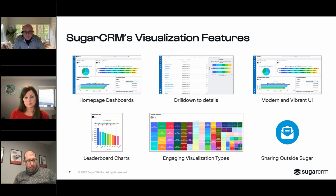So with that, we're going to start with some sample dashboards. Let's talk about the capabilities first. We're going to go through these capabilities in some examples. First of all, we're going to go through the concept of homepage dashboards in Sugar and how those tend to look and how they should be organized. We're going to talk about the concept of drill down, like we mentioned earlier, the concept of being able to look at a dashboard and drill down into the details and take those actions we promised.